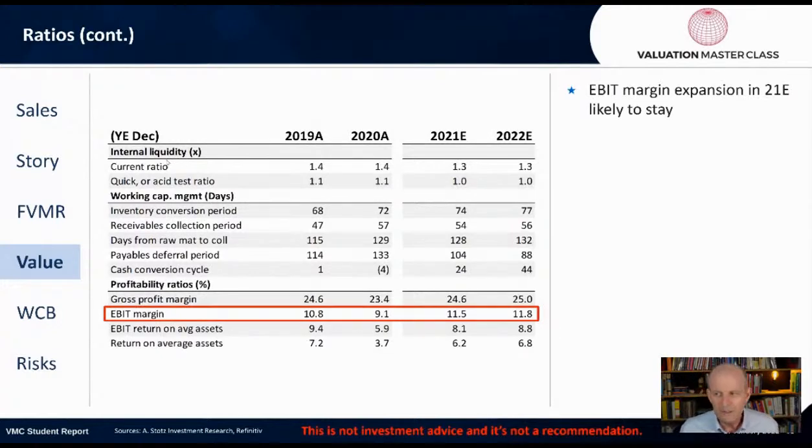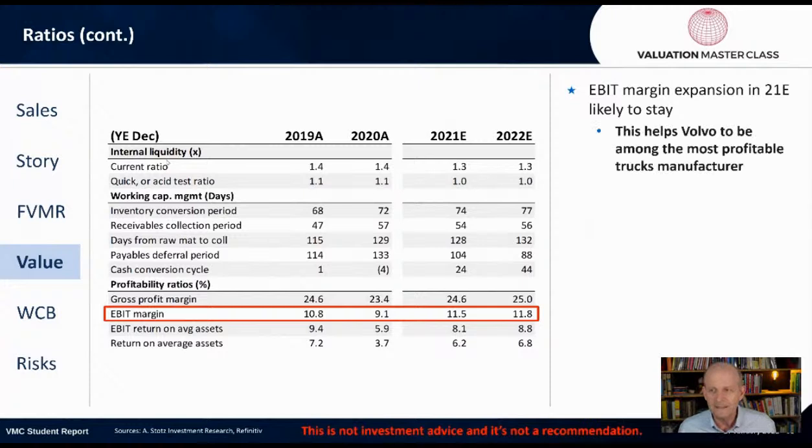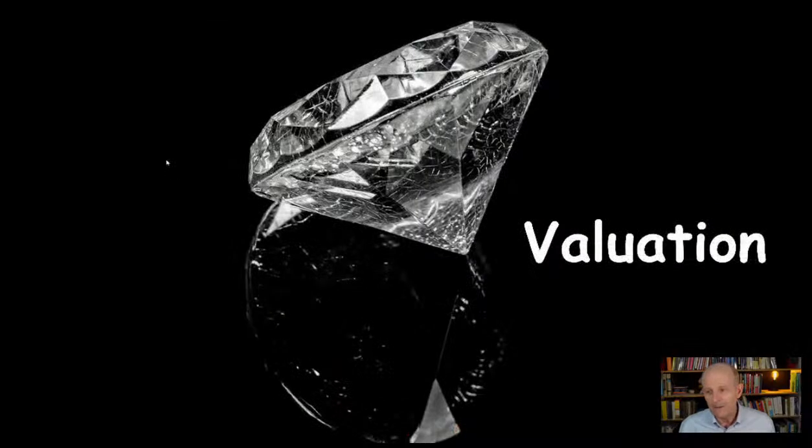Well, EBIT margin expansion in 2021 is likely to stay. They got all the way up to about 11.5 so far for 2021, and I'm going to forecast that's about the same. This helps Volvo to be among the most profitable truck manufacturers. Remember, in the Valuation Master Class, we learned that the average EBIT margin globally is 10%. So this is already a pretty good EBIT margin.